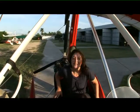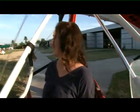It really is fantastic. It's a little bit windy when you take off, when you land, but up there, amazing. And the view, brilliant. Thanks, Tony.